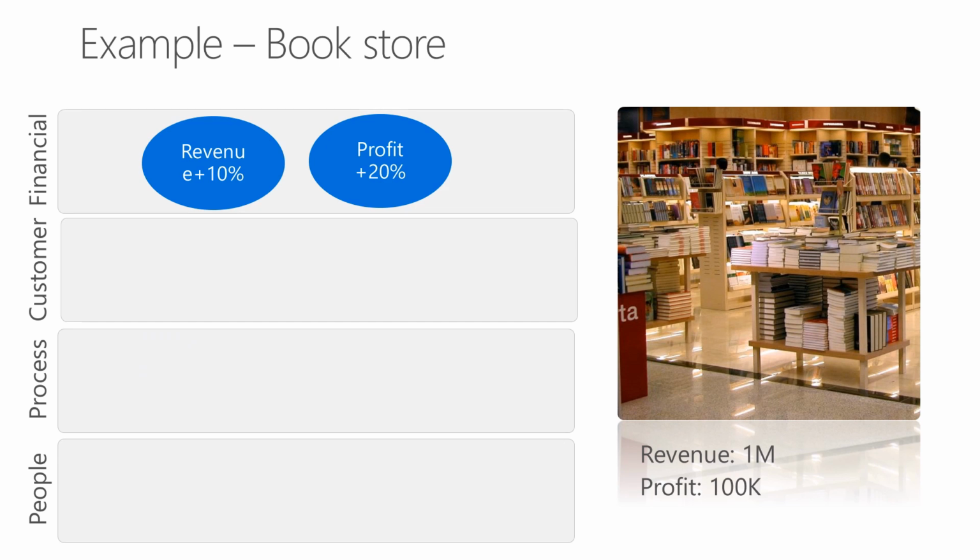For today, I created a simple example with a bookstore. Imagine that you are a manager at a bookstore, and you need to create a new strategy for the next 6 months. Your 6 months revenue is $1 million and profit is 100K. Let's create this strategy using the Balanced Scorecard approach. First, we start from financials, and we see that revenue plus 10% and profit plus 20%. That is what we need to achieve.